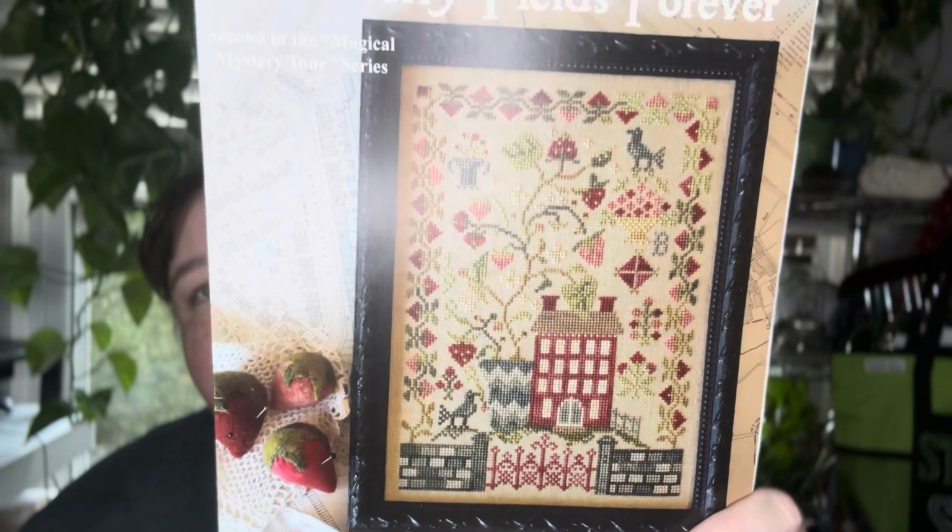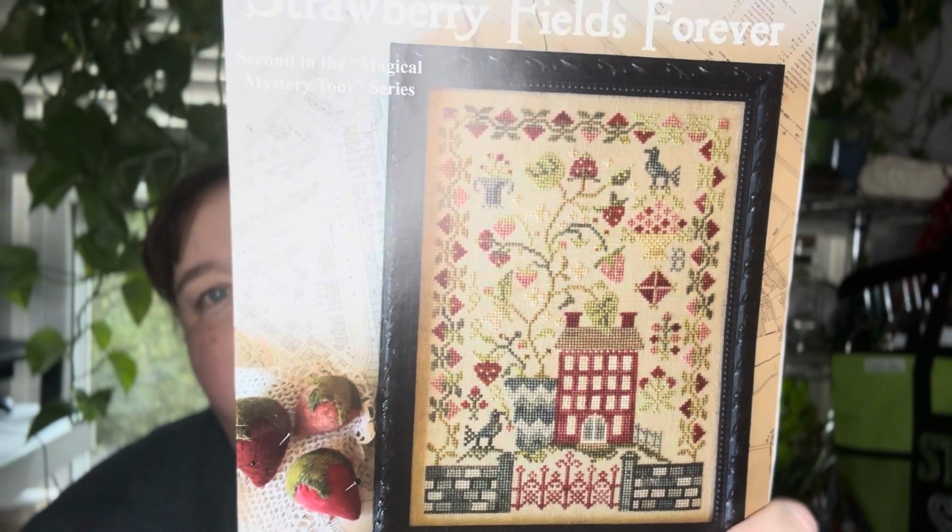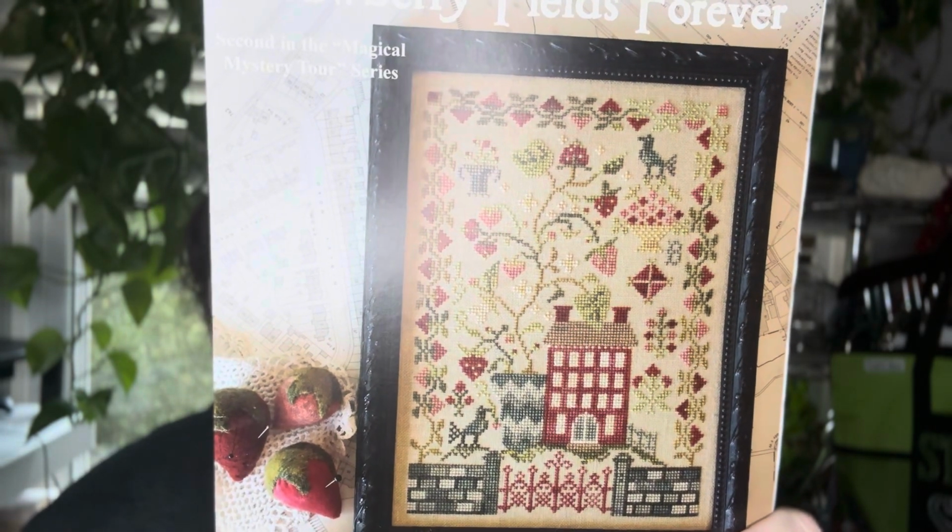I just have one thing here for plans. So I am going to the Get Around retreat on Wednesday, and my friend Lisa and I are going to start Blackbird Design Strawberry Fields Forever. So I have the Vicki Clayton Silk Pack for this. I've pulled out a couple pieces of fabric.